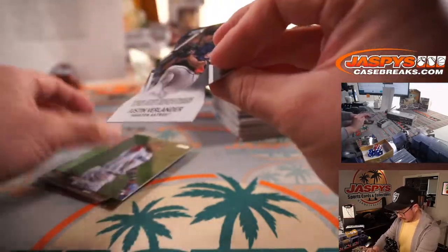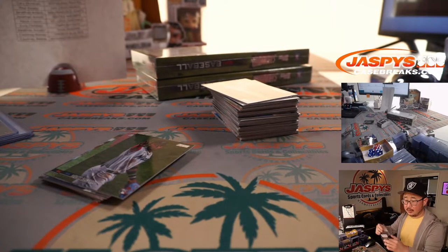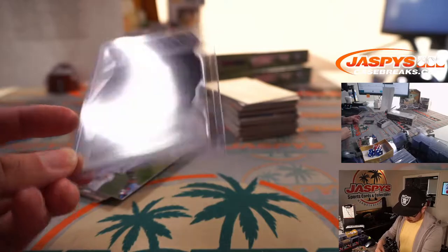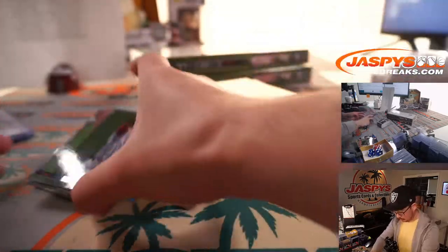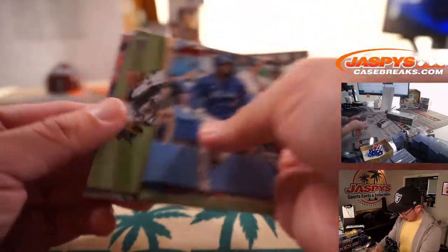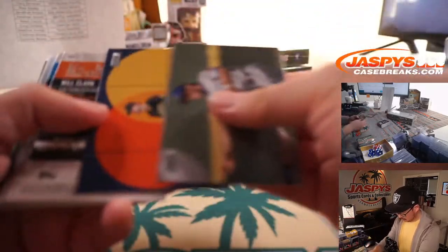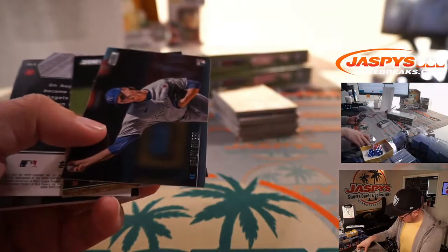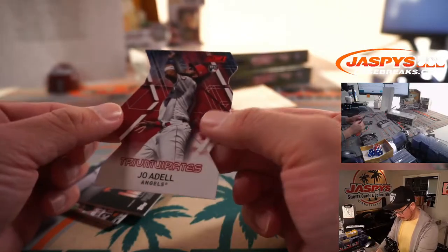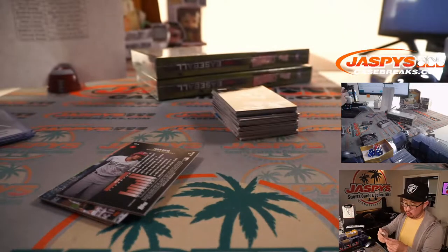There is the die cut. Triumvirates, Justin Verlander. Going to go to Courtney and the Astros. Another die cut, that's Joe Adell. It's like red foil on that one, so a parallel. Jonathan with the Halos.